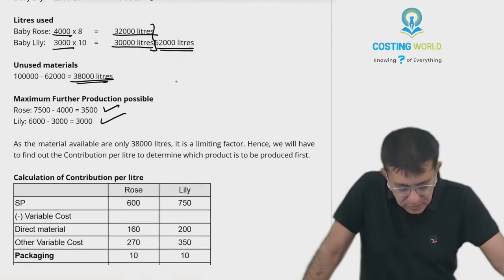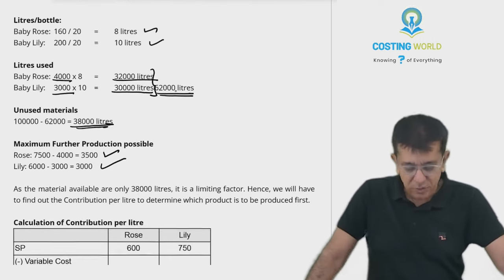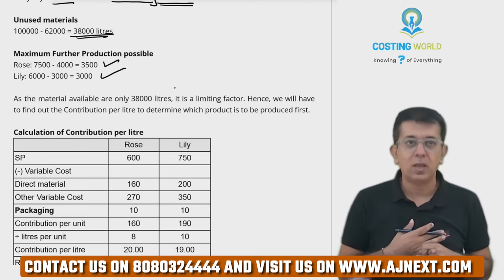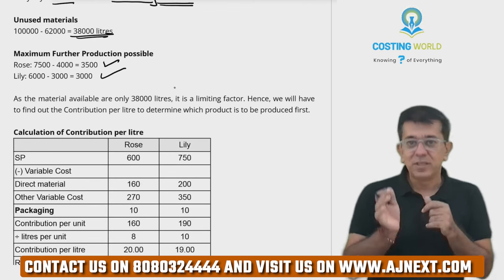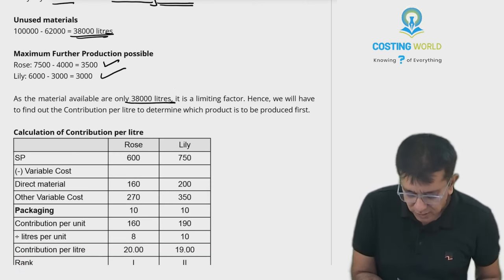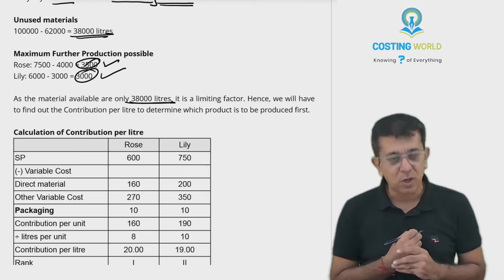Now, after this, listen to me very carefully. See, now a dealer comes. He says, I will buy more of rose and lily from you at the same selling price. I have to be thinking, okay, let me do it. But then to produce, you require more material. How much material do you have more? Only 38,000 liters. And do remember, maximum you can be producing this and this only.